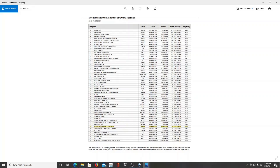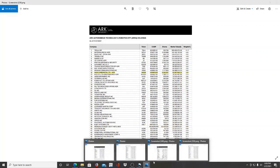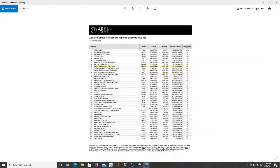Now, this one's moving upwards on the list here. And very interesting, from yesterday to today, Nano Dimensions has made it to the top 10. I've been talking about this since I saw it way down here. I've been even more confident saying it lately. I could see this being in the top 10, top 5 really soon.